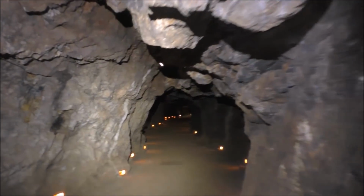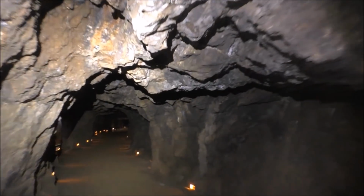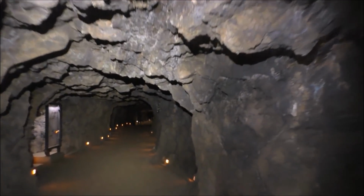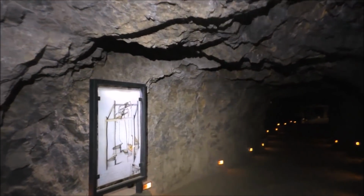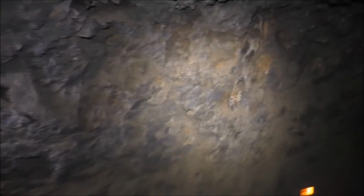Pretty dark in here without the lights. That's why you need a hard hat, I guess. You'd end up banging your head if you didn't have a light, I'm sure. But not much chance of banging your head if you can see. Yeah, oh, see, those are the old air pumps that would have had, eh? The big bellows to pump air into the mine.